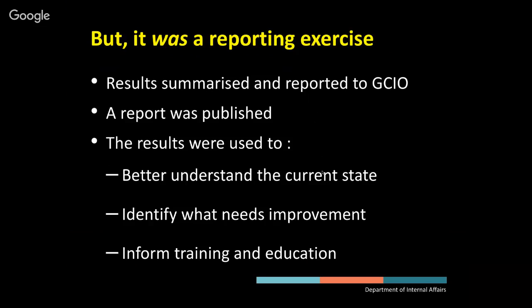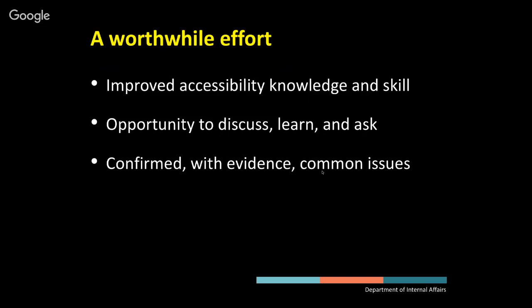So, agencies were definitely reporting back to us, but as to whether it felt like a compliance exercise, that was really just a sense that you might get, but a very real sense. And ultimately, it was a worthwhile effort.